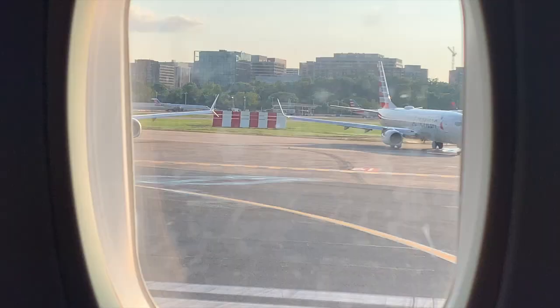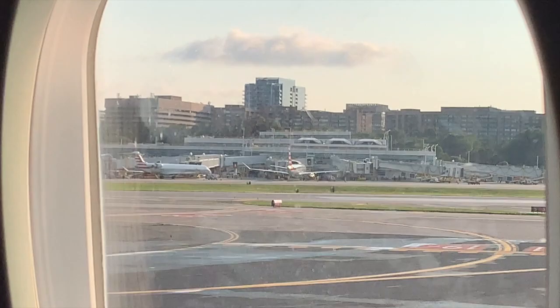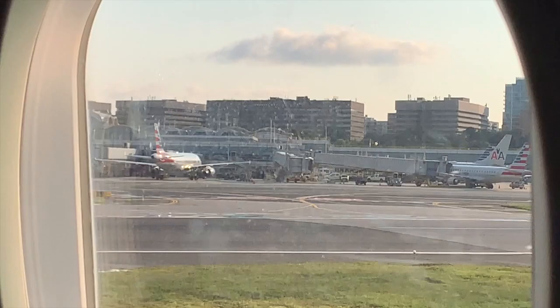DCA is a very nice airport. It's pretty. Most of the places have big windows that allow lots of sunlight. It's very close to downtown DC and the National Mall. There's a metro that gives you easy access to go there.